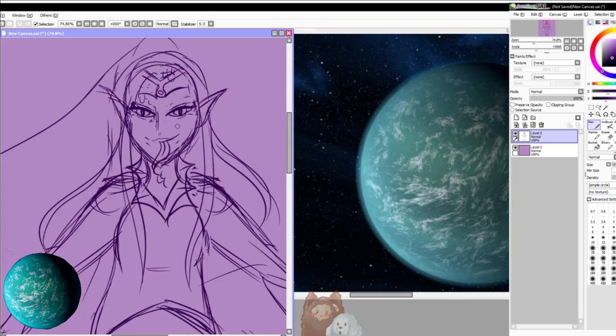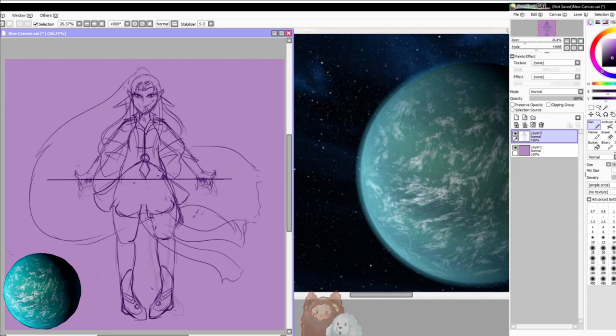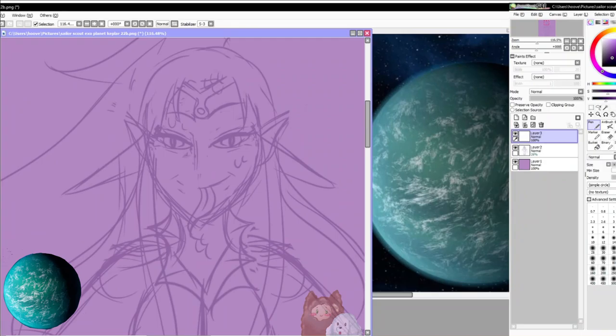This little challenge that I have done for myself has made me get so much better at line art, which is something I have always kind of struggled with. Line art is definitely not my forte. I love digital painting. It was quite fun to draw her. It is probably, quote unquote, in the habitable zone of its star, because it is like our sun.